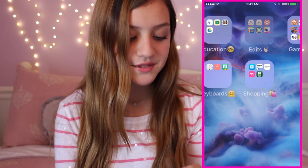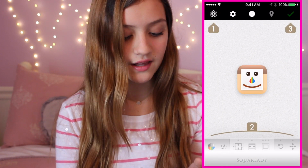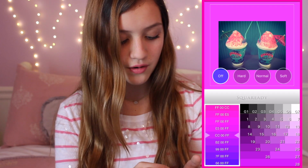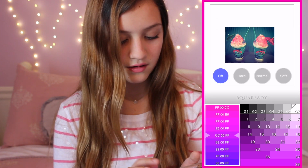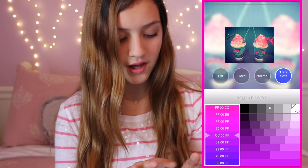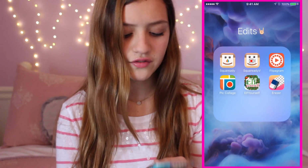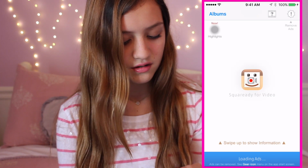Then I have editing apps. I have Square Ready, and I can click on this picture and make it colorful, make it white, move it around, or do this weird thing. Yeah, it's really cool. I like this app. Then I have Square Ready Video, which I actually don't even know how to use. I think it's the same thing, just for videos. So I don't know.